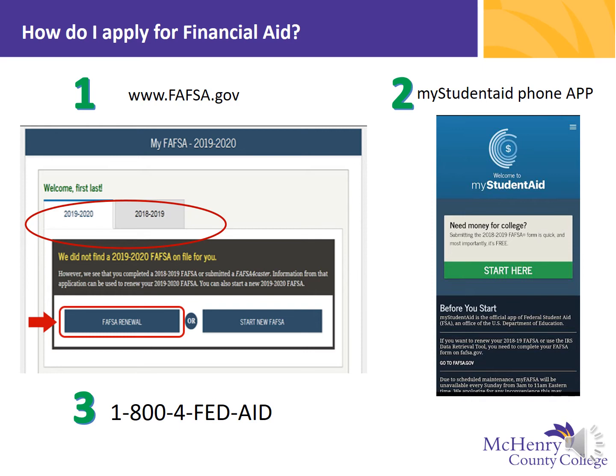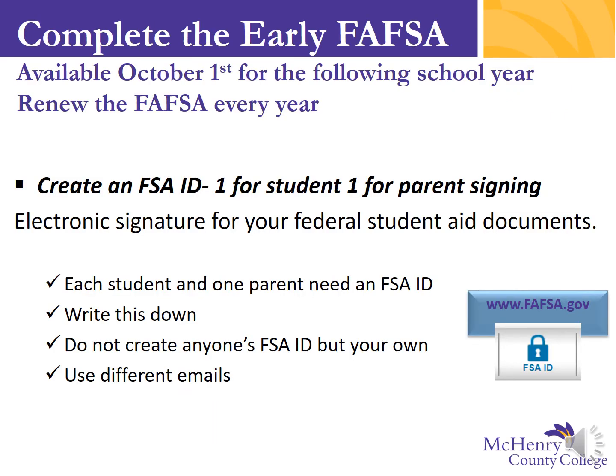Now pay attention to that red circle on the slide. You'll see there that there are 2 different school years. At times, the FAFSA is going to offer 2 different school year FAFSAs. Please be sure to know which school year you are applying for financial aid. Every October 1st, the FAFSA becomes available for this following school year. Please make sure if you've already completed a FAFSA before that you click Renew for the FAFSA every year you're planning on being a college student once again.